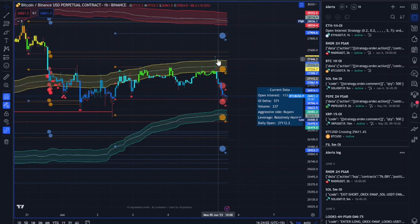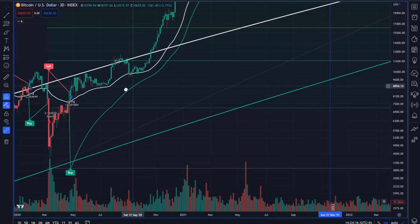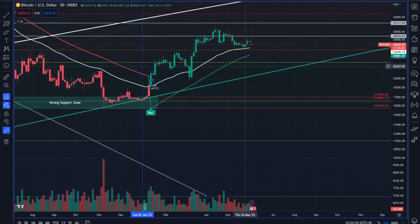I do want to open a long though. That's pretty much that. That's just a quick update, just a couple of charts. I didn't want to overload too much, just a nice quick update to see what I'm looking for. I want to take this short. I'm waiting for it. I feel like it's only a few days away now, really. But I'm definitely going to take this.